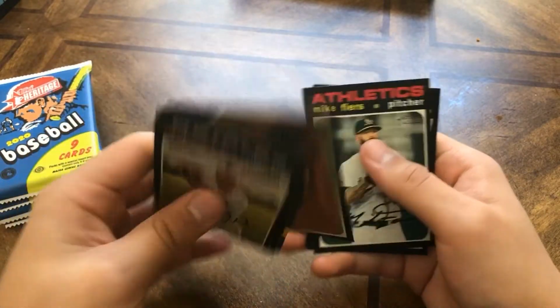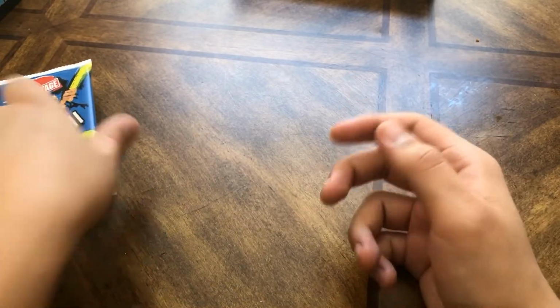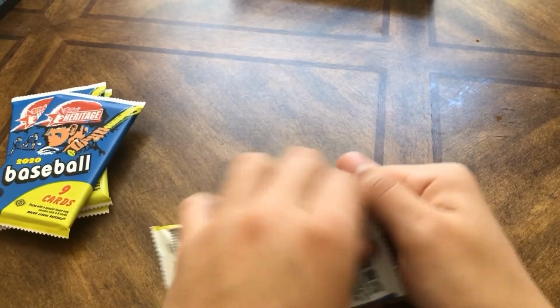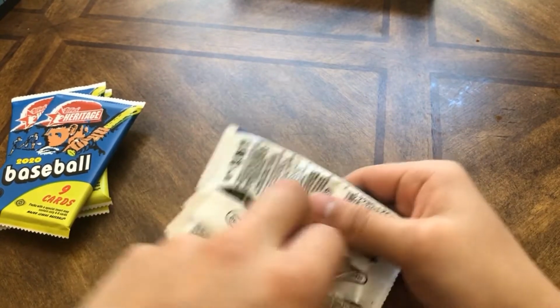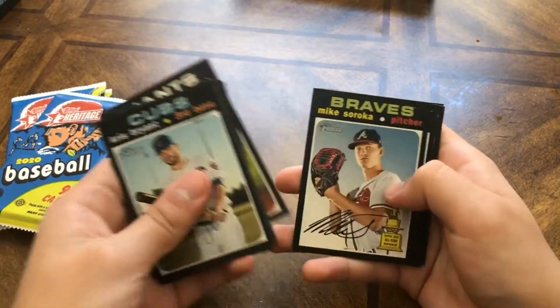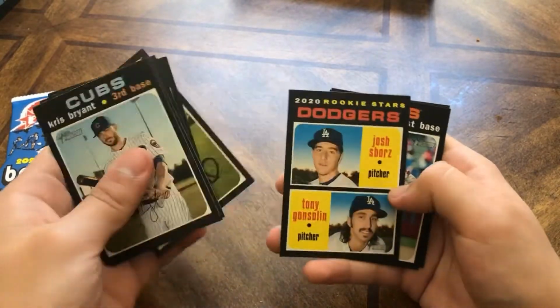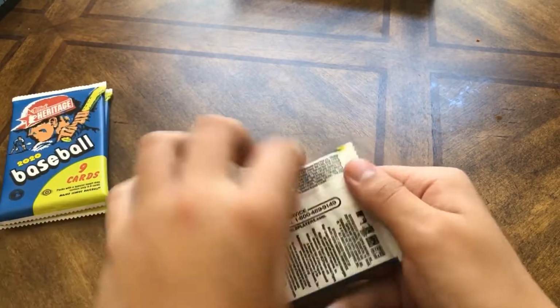Conforto. Got a variation, I believe. I gotta check this after I'm done. But, yeah. We haven't seen an auto out of two boxes. So, we still have one more box after this. So hopefully we see something. That'd be a major bummer.